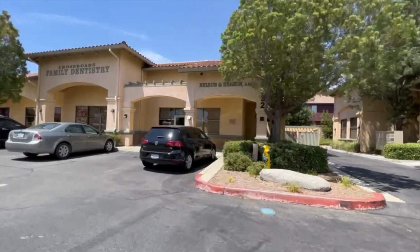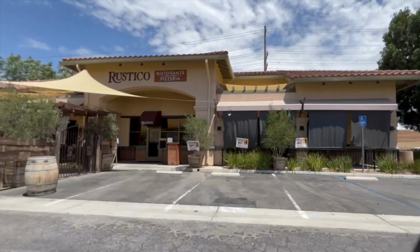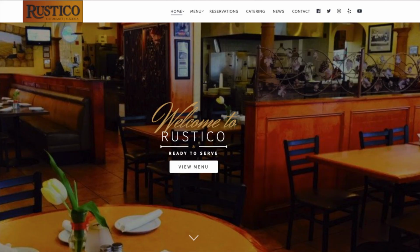Just a little further up Winchester Road is a small shopping center that we still visit because that is where our dentist's office is that we've been going to for years and we absolutely love them. There's also a really good Italian restaurant called Rustico's, a few medical offices, more places to eat, and some other small businesses.